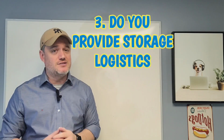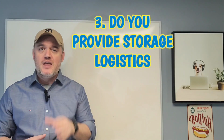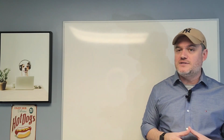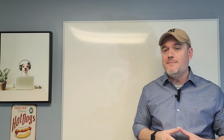Number 3, do you provide storage and logistics services? This is something that a lot of spice business owners don't ask about. Some co-packers may offer storage and logistics services, which can be convenient if you don't have the space or the resources to handle these aspects of production. Knowing whether or not the co-packer provides these services will help you plan your business logistics and do that on your own and manage your inventory.